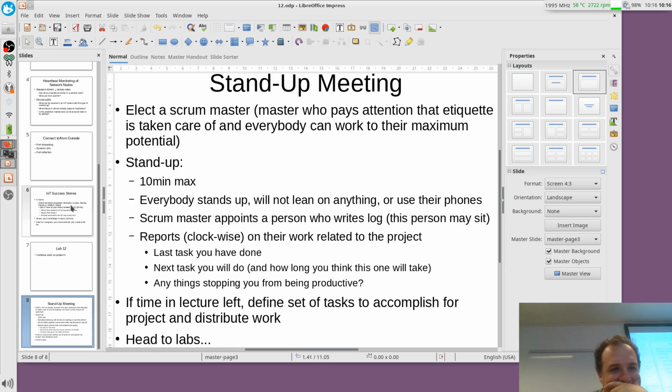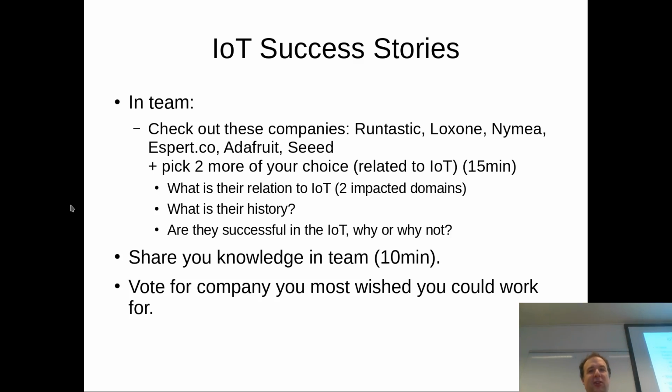In the rest of the class, I want you to look at least at some of the success stories. As we don't have much time left, maybe just focus on the first three: Runtastic, Loxone, and Numea, which are all Austrian companies in the Internet of Things sphere. Think about why I picked them. Why do they have something to do with the Internet of Things? Google their history, where they're coming from. I think most of you know the Runtastic story. Are they successful in the Internet of Things space? Why or why not? Then we'll quickly discuss and finish the lecture and head to the stand-up. Look which one you like best.